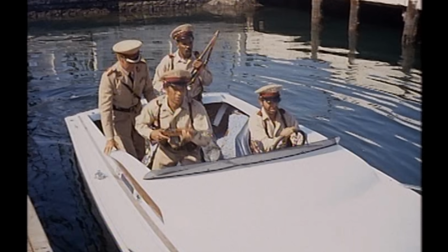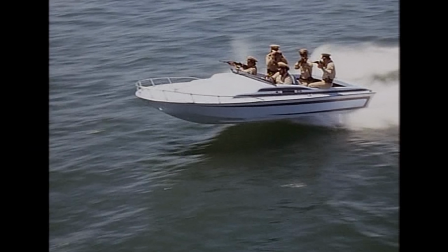In the same episode, the bad guys take off in a boat, and there's only 4 of them. But just a few seconds later, they get another passenger from somewhere. I don't know where.